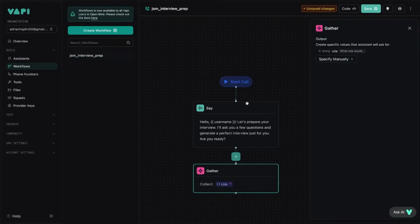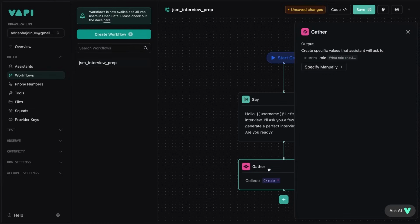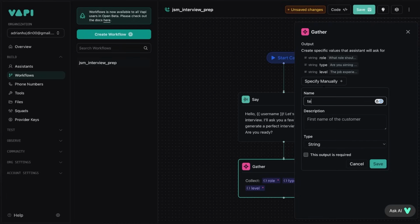So now we first greet the user and then we collect the information about the role. Let's try to also collect a few more pieces. I will specify them manually right here. The second one can be the type of the interview, and within the description, I'll say, are you aiming for a technical, behavioral, or mixed interview? I'll make it required and save it. And we can repeat this for the rest of the steps. The next one being the level of the interview. So for the description, we can say the job experience level required. After that, we can add the tech stack.